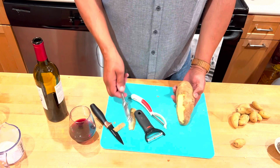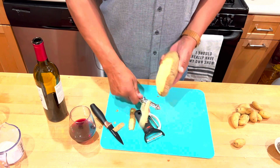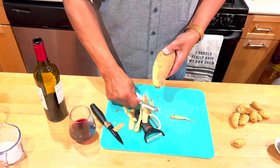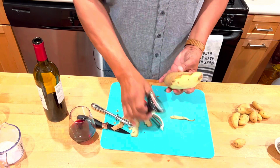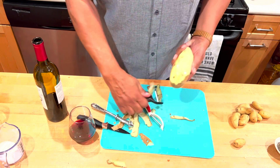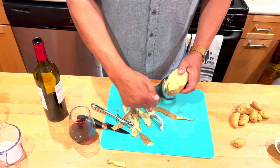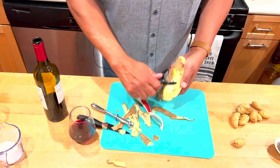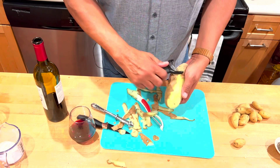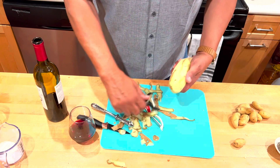Okay, so this one was not working. Now it's working. Go figure, right? Okay, let's peel these potatoes, get ready for our pot roast. That one you just kind of pull down. I like that peeler there. Careful of your fingers. Now these little bitty fingerling potatoes, I'm just going to remove any eyes if they've been sprouting.